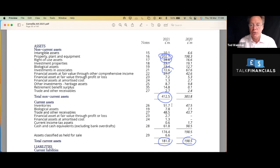Current assets, lots of inventory up there. Trade and other receivables, and there's the cash, and we can see the cash has gone down by about 40 million. We'll have a look at the cash flow statement to see if we can determine why it's gone down and whether that raises any warning signs.